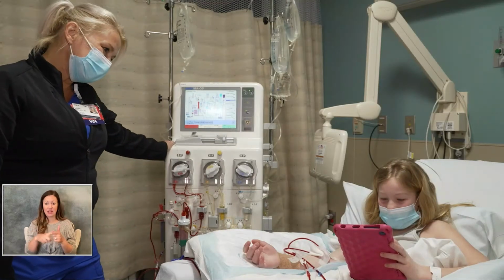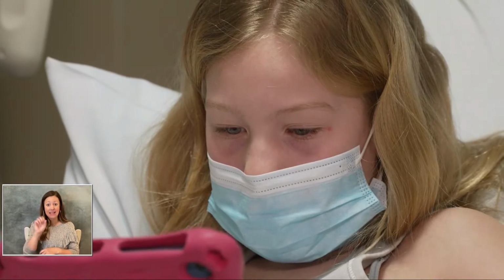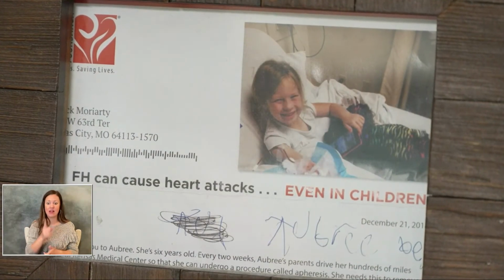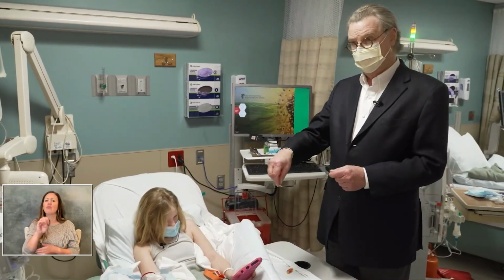And even though it's grueling driving to Kansas City every 14 days from their home in South Dakota, causing her parents to miss work and Aubree to miss school, they feel fortunate. There's a good chance I wouldn't have a daughter anymore if we weren't getting this treatment. This therapy of apheresis is very rare in the United States for treating this kind of disease. Now we have the largest center in North America. We treat more patients here at KU than all of Boston, New York, Chicago, LA combined.